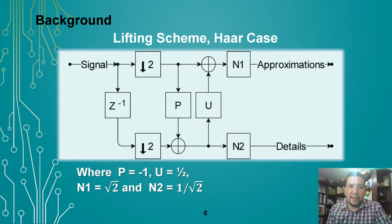Now, the wavelet transform, in this case the lifting scheme, works in this way. It first takes the signal and splits it into even and odd values. Then it takes the difference, since p is -1, it is just a subtraction, and all those differences form the details. It goes through a stage of normalization, and the other part of the lifting scheme takes all those differences and adds them to the even samples, and this way takes like a mean or an average. Then it normalizes, and this way it produces the approximations.